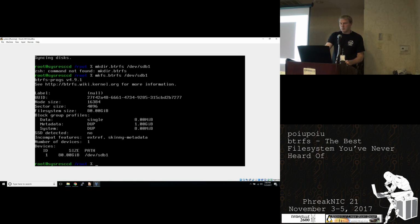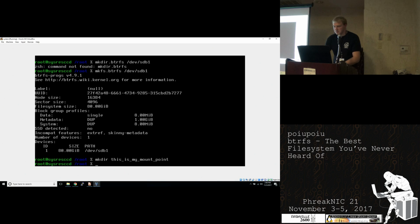I don't have a mouse. Data's in a single, metadata's in a duplicate, system data's in a duplicate. It doesn't recognize it as an SSD. Cool. So now we say make directory, this is my mount point. mount -o compress /dev/sdb1, this is my mount point. Cool.